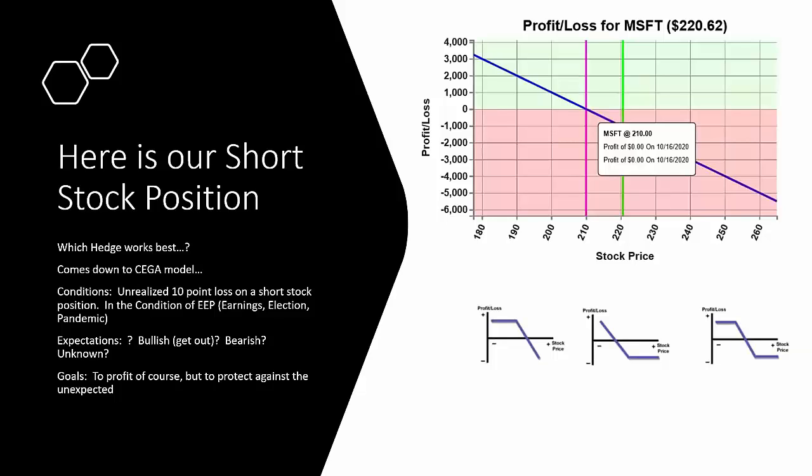The SIGA model, what are the current conditions? I'm short a stock position with an unrealized 10-point loss, and we're in the market condition of EAP. What do I mean by that? We've got earnings. The election, a question, of course, came in about that as we were expecting, and we're still in a pandemic, and things are starting to turn to the idea, at least in Europe right now, of going back to more lockdowns and stringent things as well. That's naturally going to affect global markets, the US market, and everything else. Okay, so that's the C.